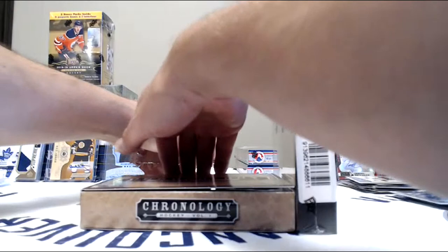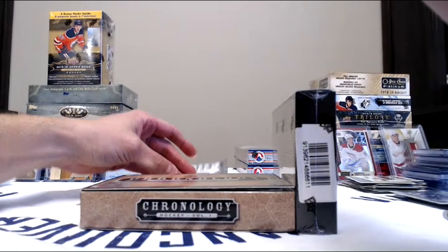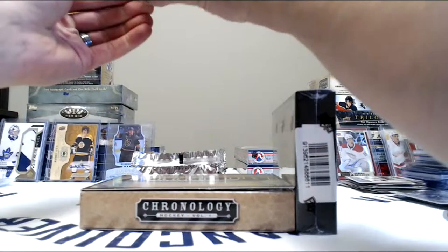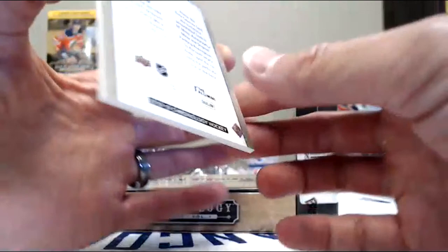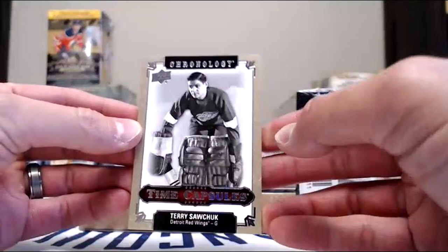All right, so our first... Oh, guys, I think we got something nice coming here. Oh, what is this? It is a time capsule for the Detroit Red Wings. It is Terry Sawchuk. And this is numbered? It is not numbered. But it is Terry Sawchuk time capsules.